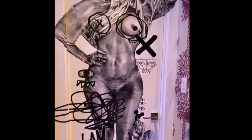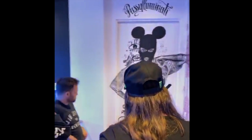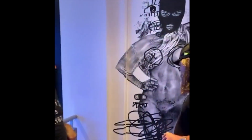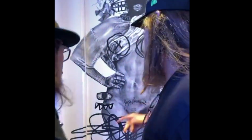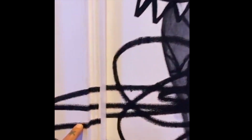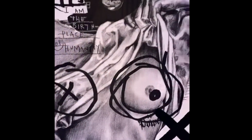Who did this? That's an artist from Canada named Miss Me. She'll do these massive paintings all over the street. Scratches too? No, dude, look at that. These are cut pieces of paper. I don't want to give away any trade secrets, but you know what I mean. She is legit with the blade. That's what I'm talking about.